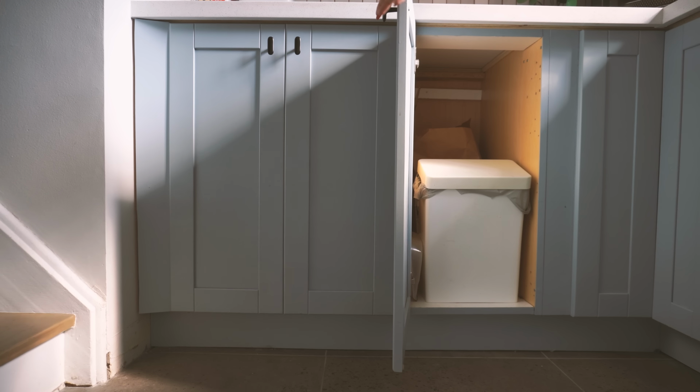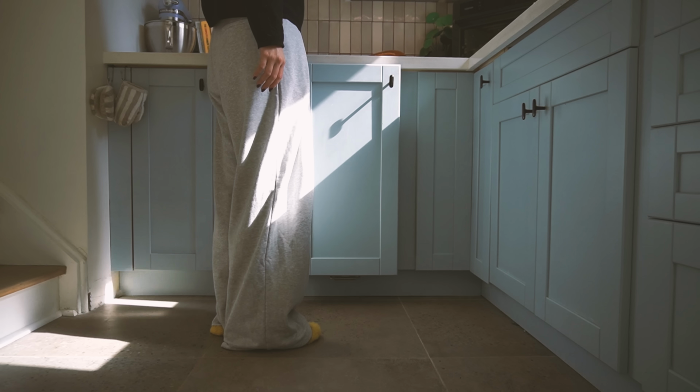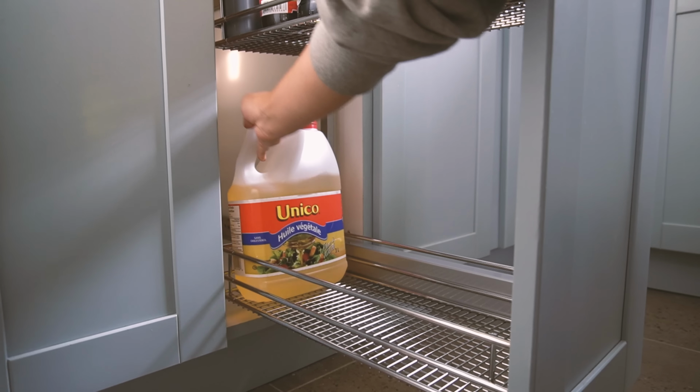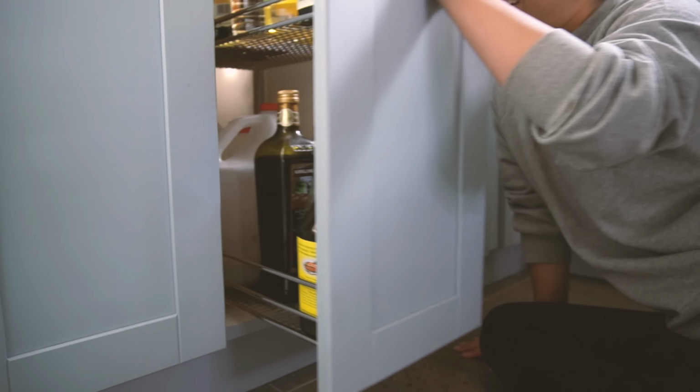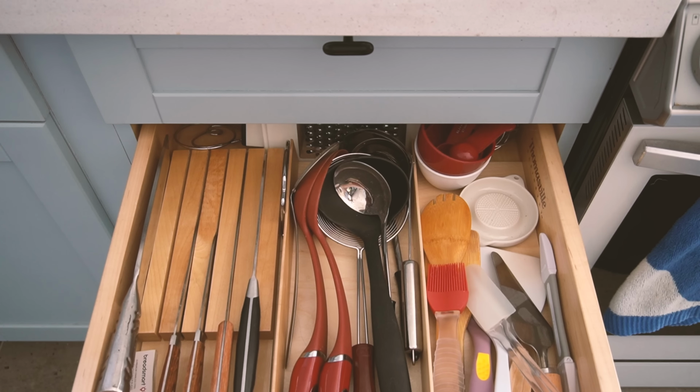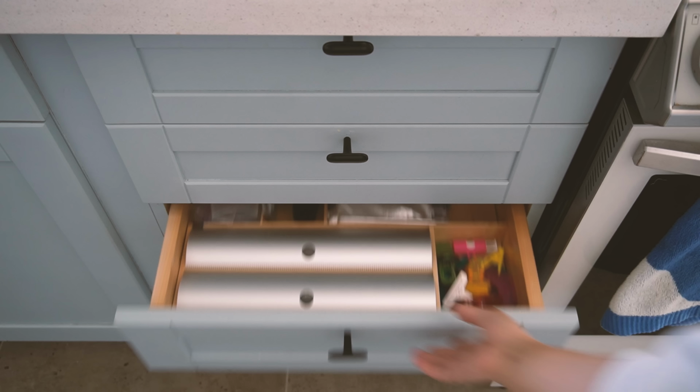I think a lot of organizational videos are very aspirational, and I wish so much to be like that. But we also have to be realistic. We all want things to look beautifully neat and organized on the inside, but if it doesn't work within your lifestyle, there's no point. I love organizing, and I think that I can constantly adjust and change my organization to suit my lifestyle a bit better.